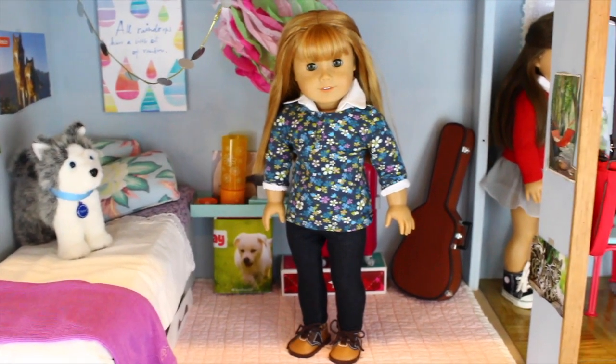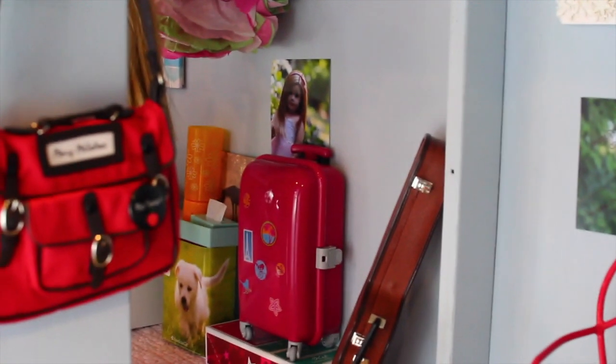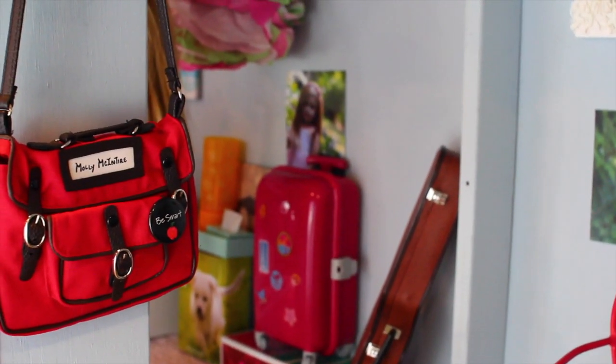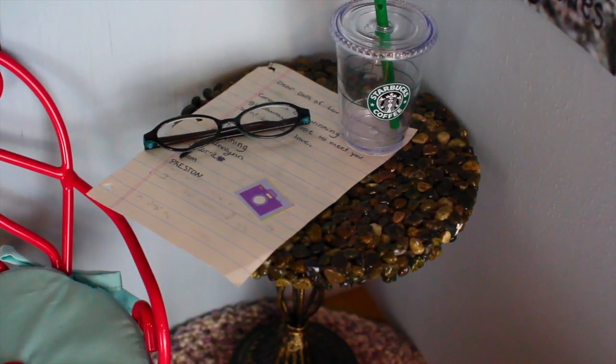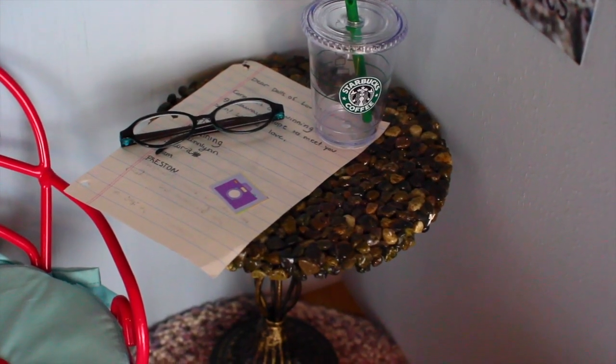Now moving on to the study. So this is the study. In this room I have a little backpack hanging from a little hanger thing, and the hanger is actually from a doll box, and I just decided to tape it to the wall and make it into a coat backpack hanger thing. And then I have a little table I made out of a rock hot pad type thing with a candle holder underneath.